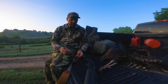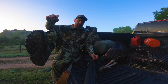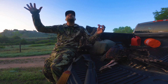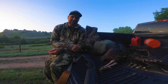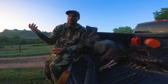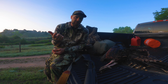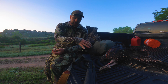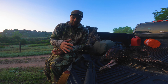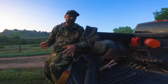So first off, head to toe, right here, Mindel boots. We're out in some more rough terrain, sitting at the bottom of a bluff here. And I just needed to be able to get through the grass, waterproof in the morning, and be comfortable and have good stability, because I went down and up a few little canyons to get to where my final setup was. So boots, then head to toe, dressed in Numa camo.